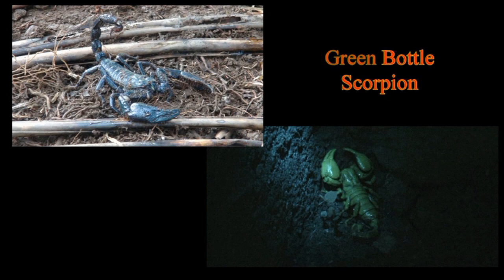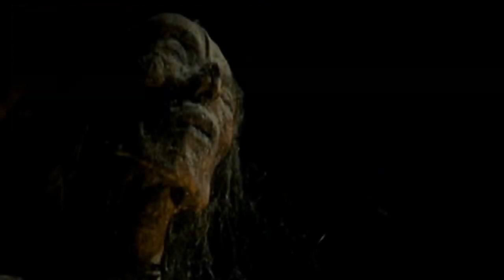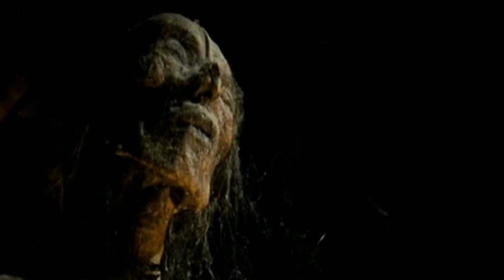With the scorpion, you can tell how powerful the sting is by how large the claws are. The smaller the claws, the more powerful the sting.